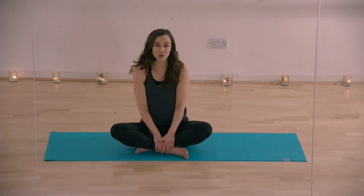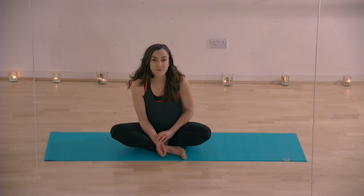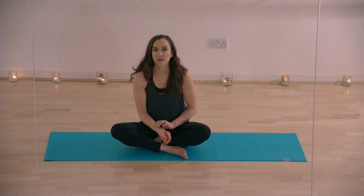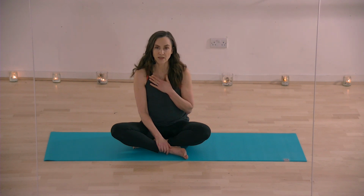So now focus on your heartbeat, and you can even try to find your heartbeat if you'd like to. So you can either do that by putting your fingers onto your wrist, the radial pulse, or maybe take your fingers to just one side of your Adam's apple. See if you can feel your heartbeat, or you could just place your hand onto your heart.